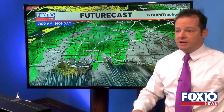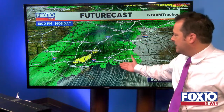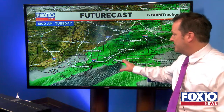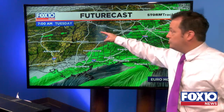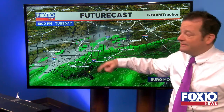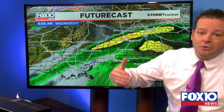Now we go into the work week, and here we're going to have multiple systems coming through with multiple chances of rain. Monday morning is pretty quiet, but then by the late afternoon going into the evening, here comes a round of rain for us, heavy at times, or at least moderately heavy at times, I should say. Nothing severe. Wake up this Tuesday morning, we'll have another round of rain. Then Tuesday afternoon, Tuesday evening, another round of rain. Then we go into Wednesday morning, another round of rain.